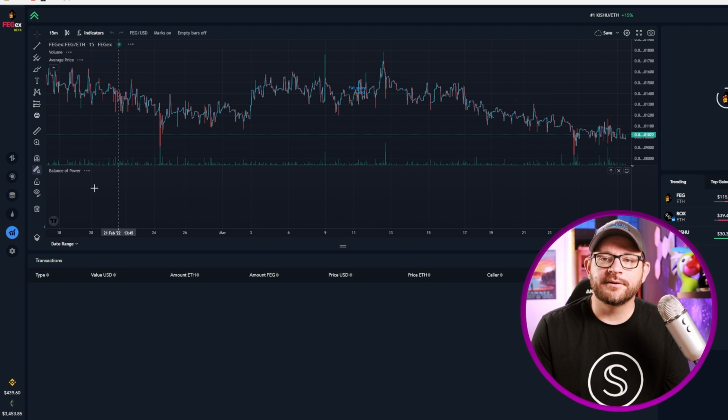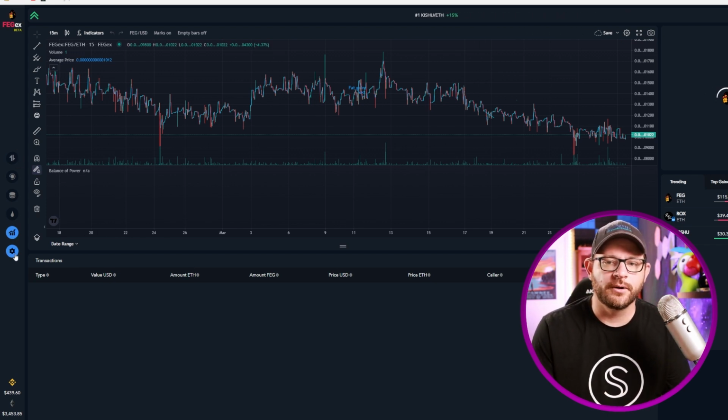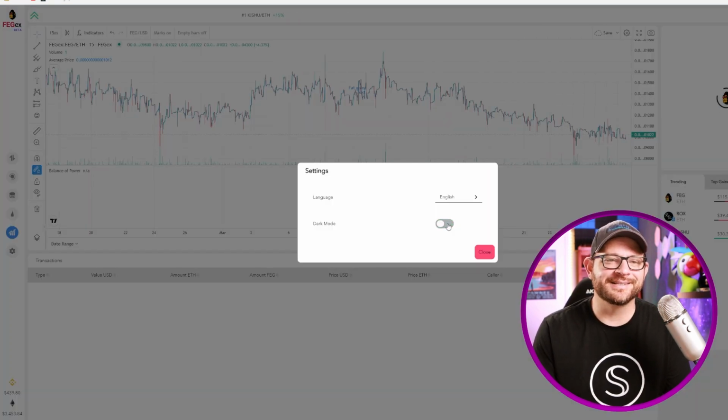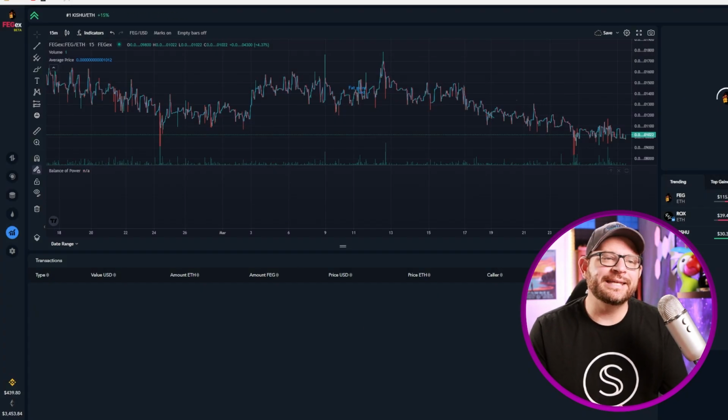Now, a couple other things that are here. This is the rest of the market. This is like the default that you see. So this button here is for the markets. And then of course, who would want light mode, right? I love that it's default into dark mode, because dark mode is always the best. And so there you go. That is a full tour through the new beta FEGEX. I'm definitely excited about staking, but I'm super duper excited about seeing all the stuff around liquidity pooling.